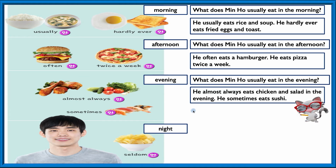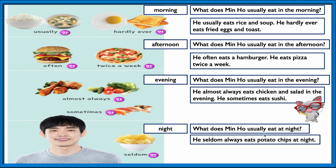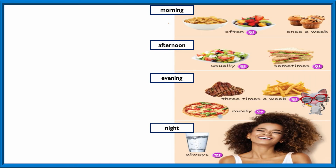Yes. And then late at night. What does Minho usually eat at night? He seldom eats potato chips. Yes. Which doesn't really match with our question, because I asked what does he usually eat, not what does he sometimes eat. Maybe he... Seldom means sometimes. He usually doesn't eat anything at night, but very, very occasionally, he eats potato chips. Yes, because he has a healthy diet. It would appear he has a healthy diet, does the young man. Since when are hamburger and fried chicken a healthy diet?